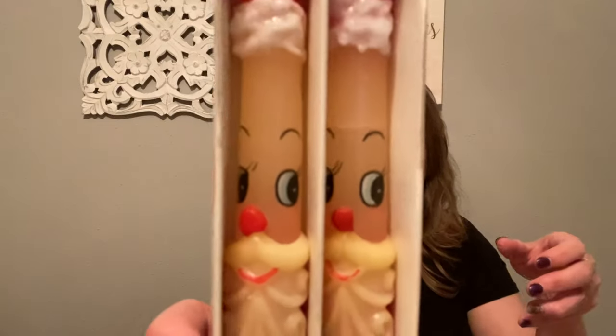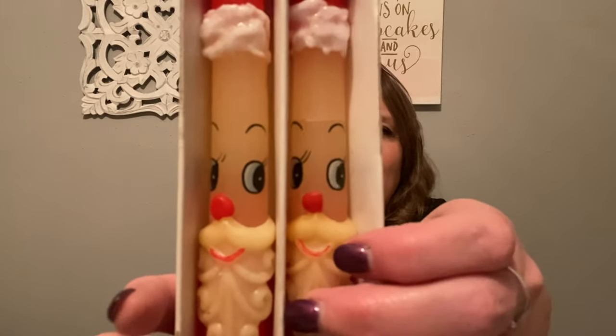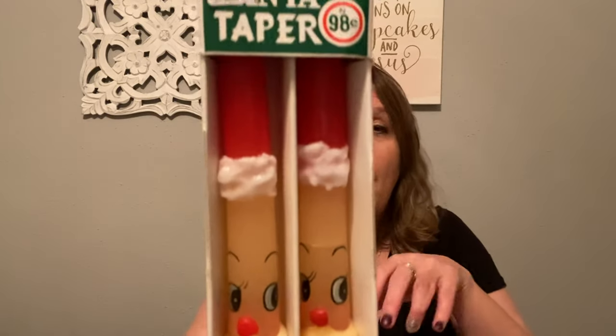I love their little eyelashes, if you can see those. Can you see his little eyelashes and his little eyes? Kind of giving a side eye there, Santa. But I thought they were beautiful candles.